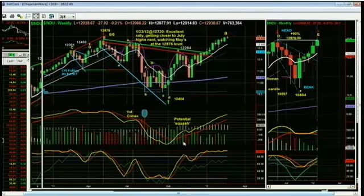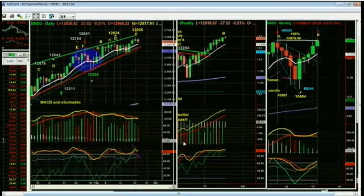To go with that cautiousness, what do we have? We have in the Chapman wave a leg E, which is now a peak E in the daily chart. The stochastic is still very strong. These are the technical tools I use.